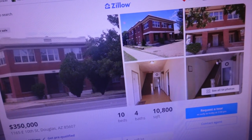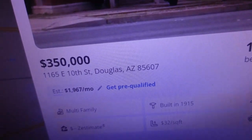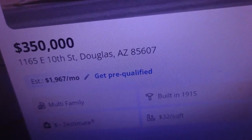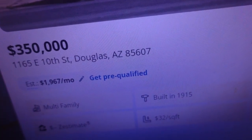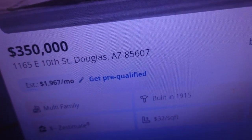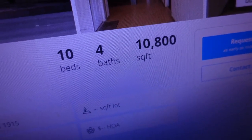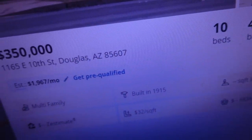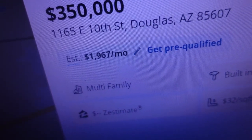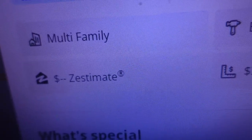First one here, here's a quick look at the photos. We'll get into that shortly, but here is the information. $350,000, the address is 1165 East 10th Street, Douglas, Arizona 85607. It has 10 bedrooms, 4 baths, and is 10,800 square foot. Estimated monthly payment on this one is $1,967. This one is labeled as a multifamily.